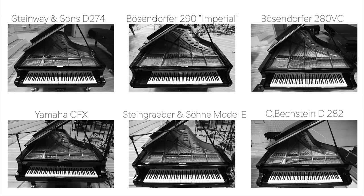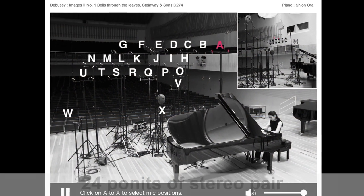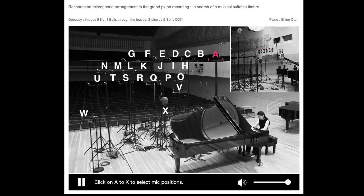It was six pianos: Steinway & Sons D274, Bösendorfer 290 Imperial, 280 VC, Yamaha CFX, Steingräber & Söhne Model E, C. Bechstein D282, with 24 stereo pair microphones. You can listen to compare the sounds with all the microphones with one click.